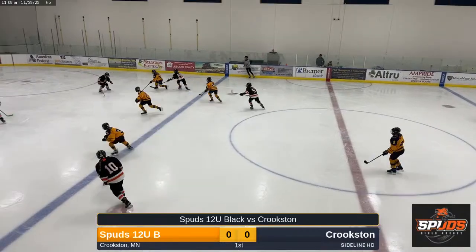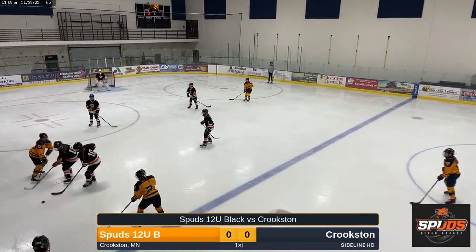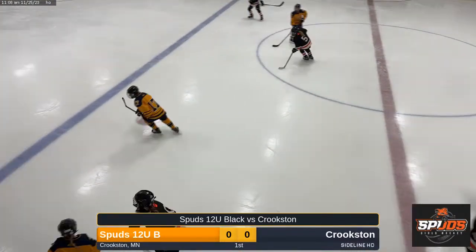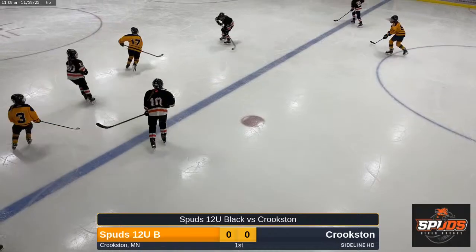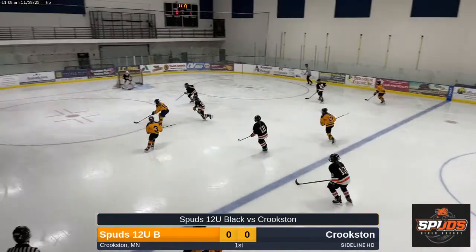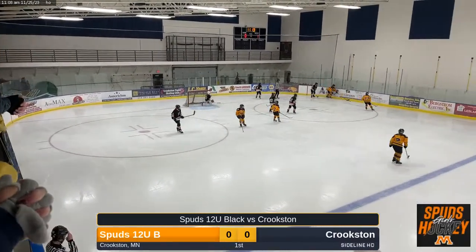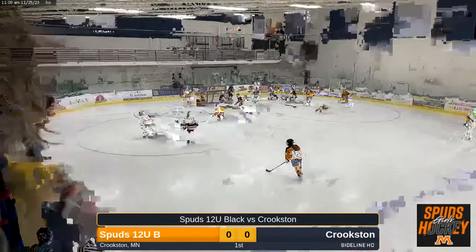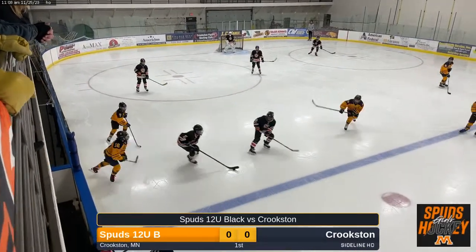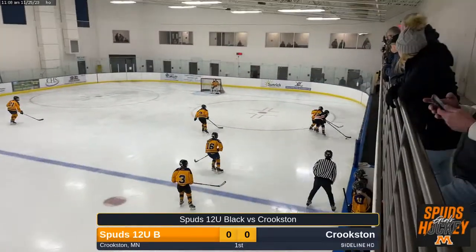Ooh, Maddie jumped on. I thought she could get it, but she couldn't quite settle it down. Crookston got into the zone. So we go to center ice. Spuds clear the zone again. Sixteen to Crookston, weaves in, weaves to the left, throws a shot. Ooh, went high. Over the net. Sends it back across to the near side.